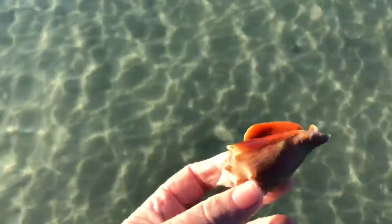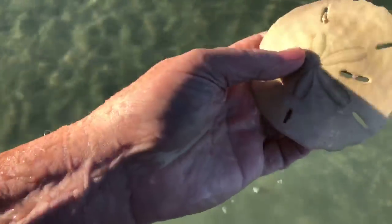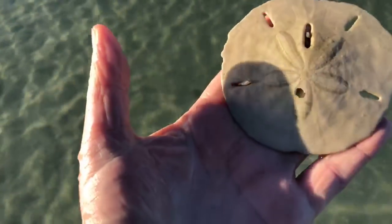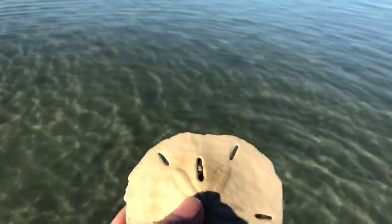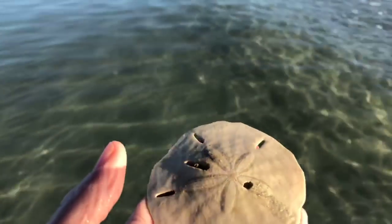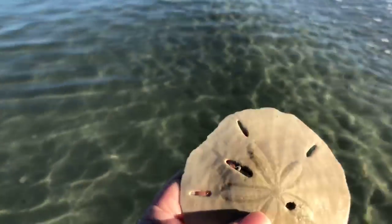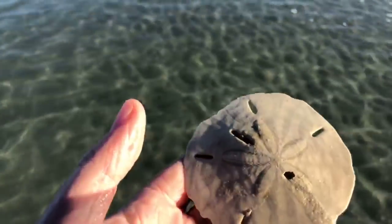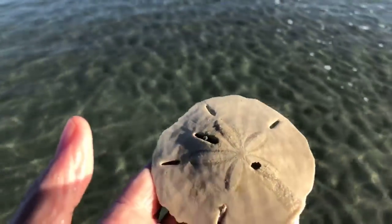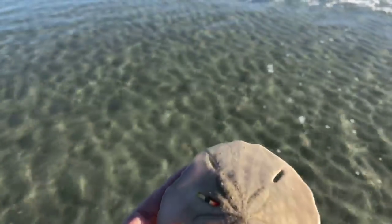There's another big sand dollar over here. Whoa, this one. I'm gonna keep this one. This is a dead one. When they turn white like this, they're dead. That's a nice size one. I don't have a place to keep this thing. That's a beauty there. That is a beautiful sand dollar right there. You put that out in the sun, let it dry, it'll get a nice, beautiful bleached white. That's a great sand dollar there. I'm afraid it's gonna break if I put it in my pocket.